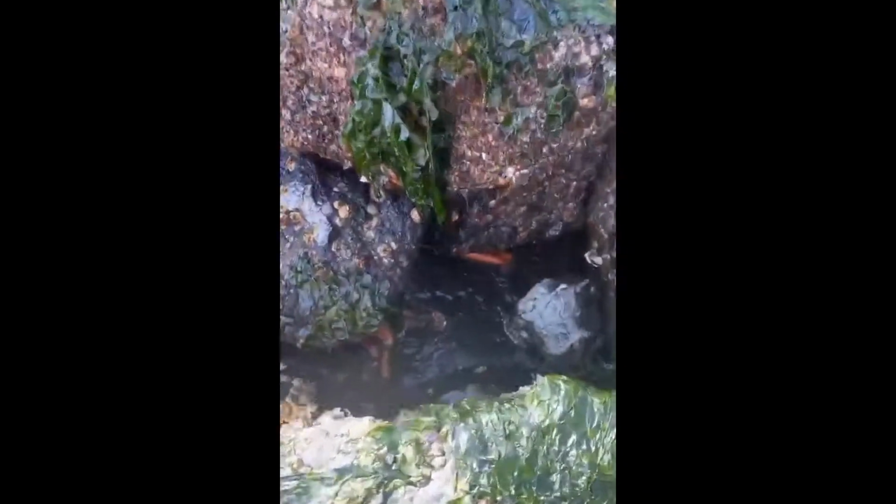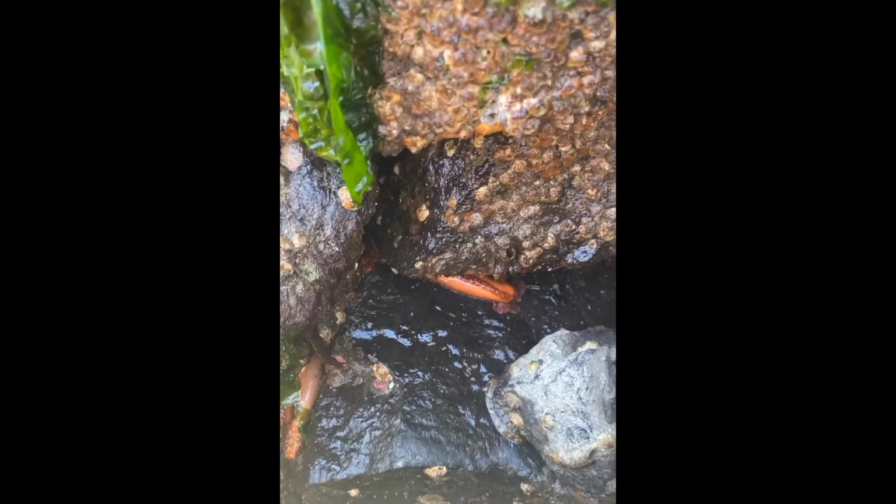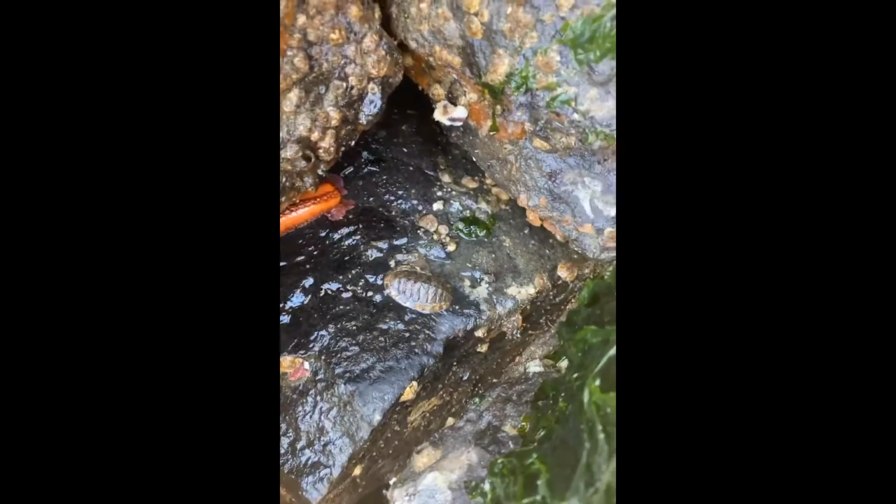We also have a lot of sea cucumbers. Those bright orange hot dog looking creatures are sea cucumbers, and they're waiting for the tide to come back and bring them lots of plankton. There's also a lined chiton in here. I'm going to move this rock. Let's see if we can see anything interesting underneath it. Oh yeah, okay, check it out. There is a porcelain crab, a little one.